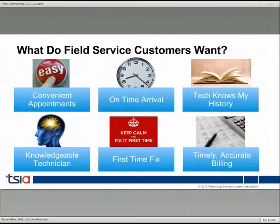So when we talk about field service and mobility, we've done a lot of webcasts on this topic in the past, and the focus has always been the increase to productivity or the cost-cutting capabilities. And while that continues to be probably the driving ROI behind a lot of the investment in mobile field service, the truth is that if you analyze what customers want from the ideal field service experience, mobility is helping to deliver that as well.